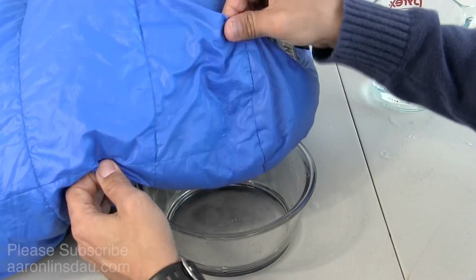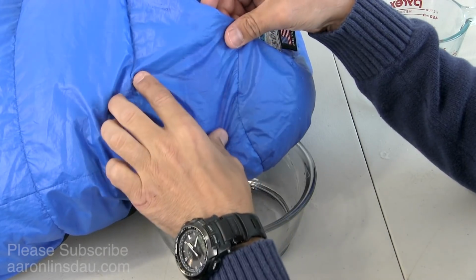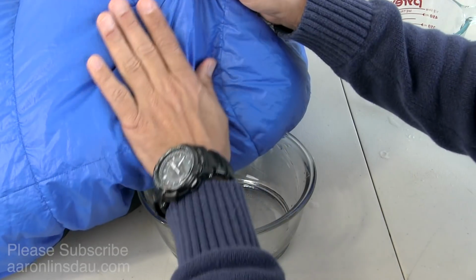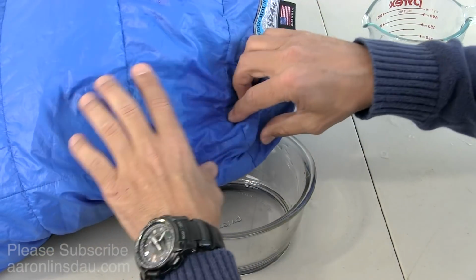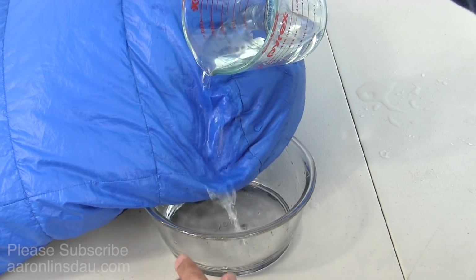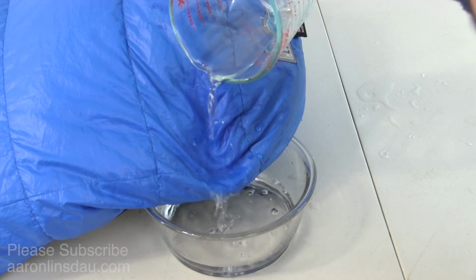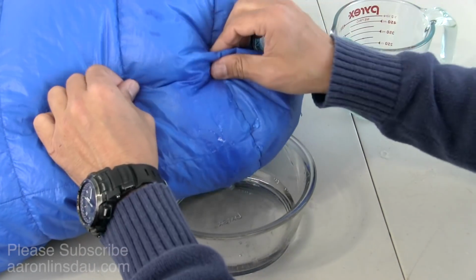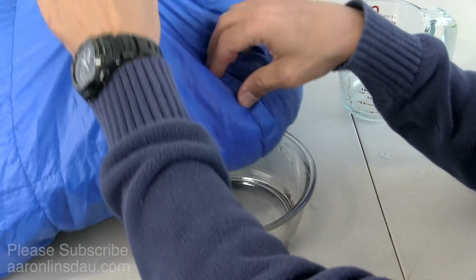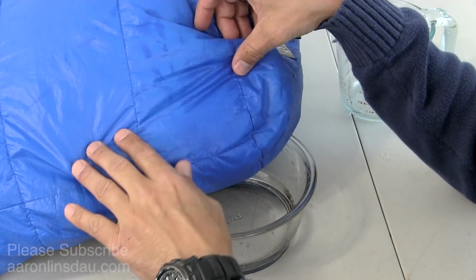Okay. I'll brush it off. Now I can feel the fabric. It turned pretty dark. It's moist, but I feel the fabric is not as wet, so let me do a little more water pouring here. There we go. So I'll brush the water off, and I have gotten this bag wet before, so this isn't a surprise. So you can see the darkening in the fabric here too.